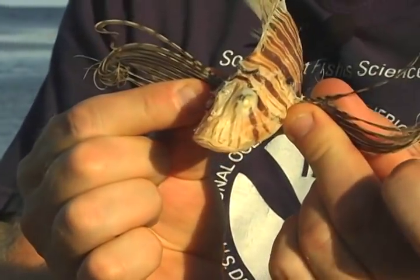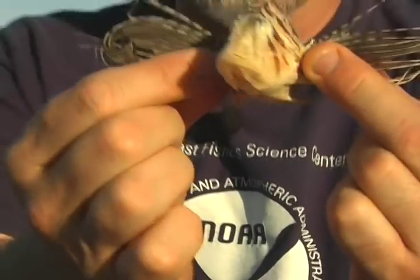These are obviously the large fins at the side, which is basically what you're seeing here. This is how they feed. They crowd in a smaller fish, open their fins, and then swallow a little fish.